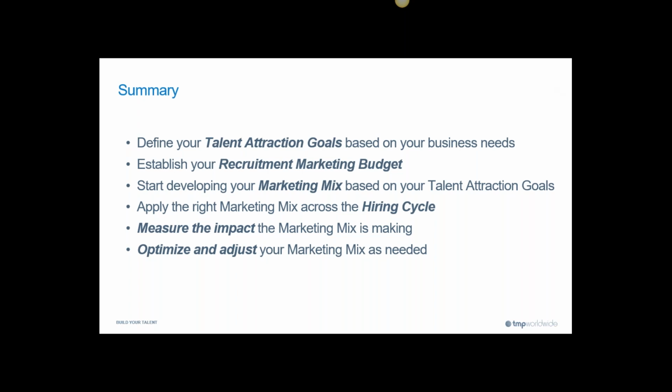Like, do you not have enough candidates? Do you have too many candidates? If you have too many candidates, take a different approach than if you don't have enough candidates, or if you have a strong brand or a weaker brand. All of those things matter, and you really have to start applying that across the hiring cycle. And I know that's easier said than done. There's a lot of people that you don't always control those things, but it does take time, and it takes stakeholdering and partnering, but you can affect things that aren't always on your team.